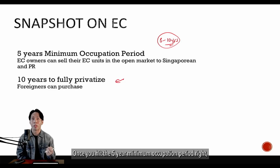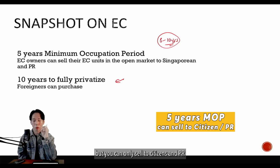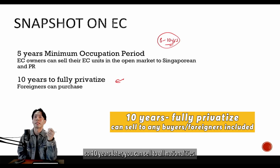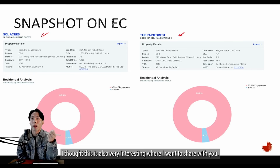Once you hit the 5-year minimum occupation period, right, you can sell in the resale market, but you can only sell to citizens and PR. To fully privatize, you need to add on another 5 years, so 10 years later, you can sell to all nationalities. Another thing of why during MOP prices start to go up, I thought this is also very interesting where I want to share with you.